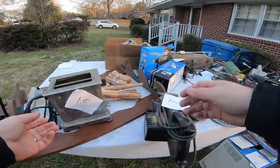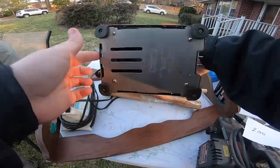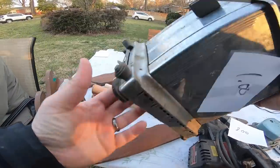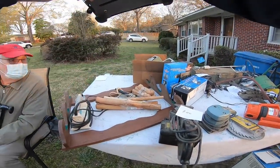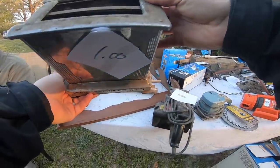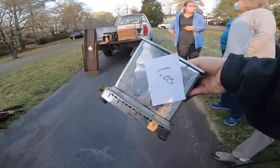Is this an old toaster? Yep. Clean that sucker up a little bit. Universal. Made in the USA. I like it. That's an antique toaster. No power cord, right? No. You might could find one somewhere. Somebody will probably just collect this for looks. Looks pretty cool. I'll take a chance on it for a dollar.